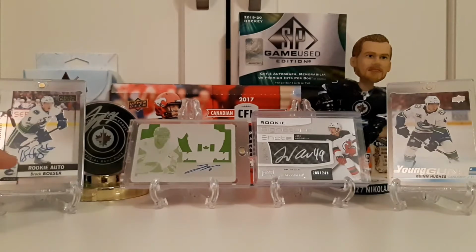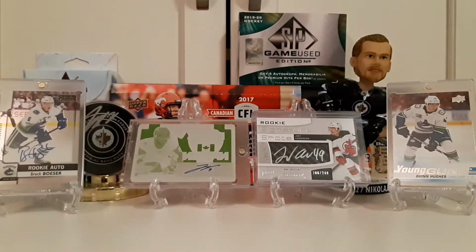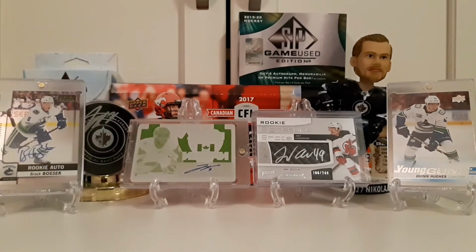We got the Brock Besser Rookie Auto from OPG Platinum. Yeah, on card. That was a redemption, and we waited like a year for that, right? We got the Joe Valeno Pride of a Nation from Leaf Hockey, a printing plate one of one auto. We got a Joey Anderson Rookie Signature Shots from Ingrained. It's a piece of stick. And then the big one on the end is Quinn Hughes Young Gun.